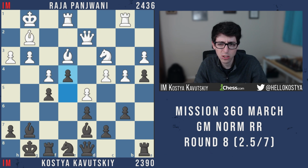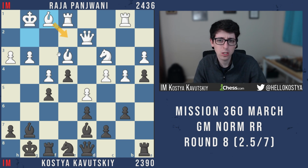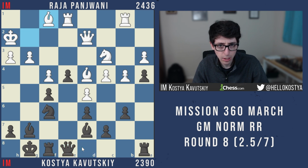And I think the engine suggests something like bishop f1 here, just a very slow plan, and it gives white an advantage, but it's one of those positions where you still have to play extremely well as white to actually convert it. Anyway, so bishop d4, knight f6, king h2. We both start making our improving moves here.